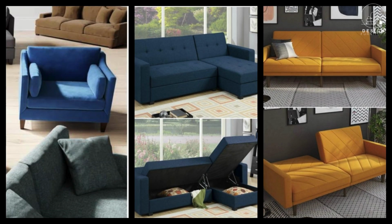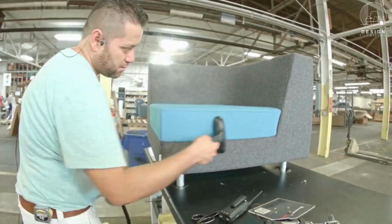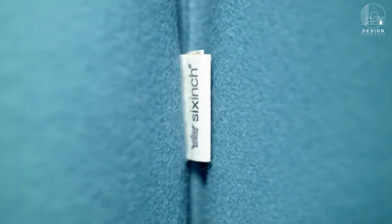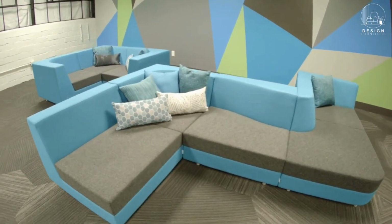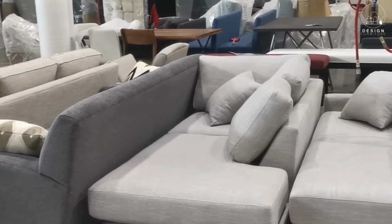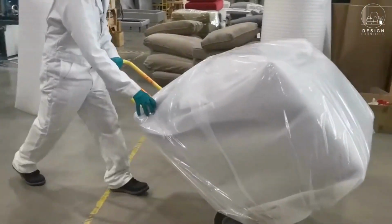Step 5: Finishing touches. Once upholstered, the sofa undergoes a series of finishing touches to ensure it meets quality standards. This may include adding decorative elements, attaching legs or casters, and performing final inspections for any defects or imperfections. Attention to detail is paramount at this stage to ensure the sofa is flawless and ready for delivery.